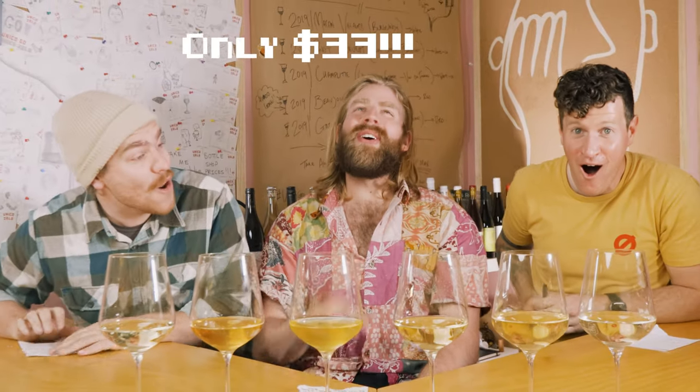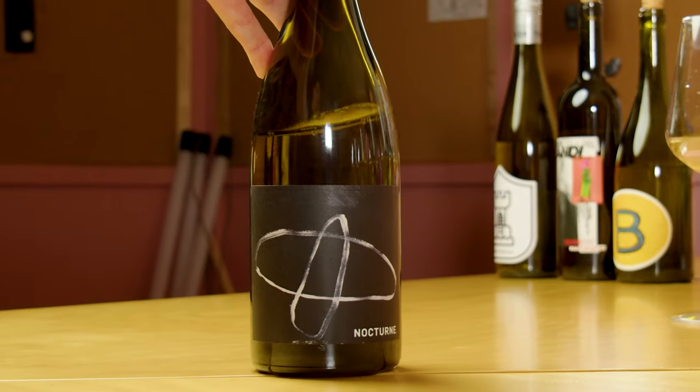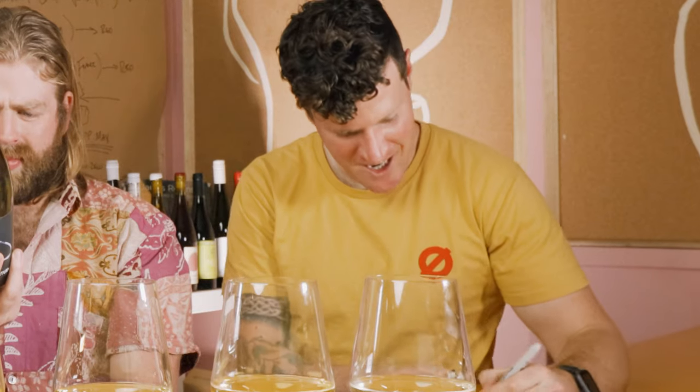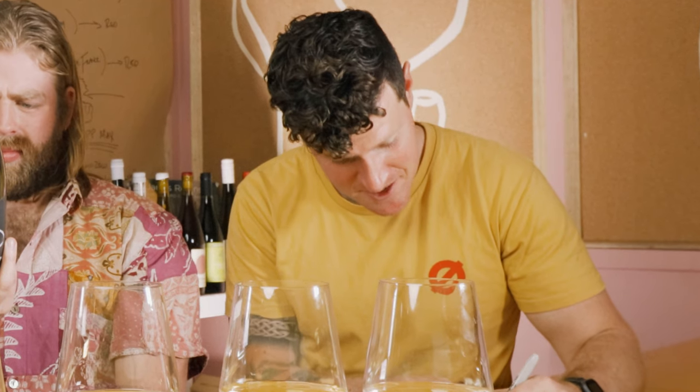Oh! No way! That's awesome! What is it? Absolute Margaret River. Damn! Nocturne. Cool name. Margaret River. J&A Langley. I know what I'm buying. I'm literally writing this down to buy for myself. Nocturne. 2020.